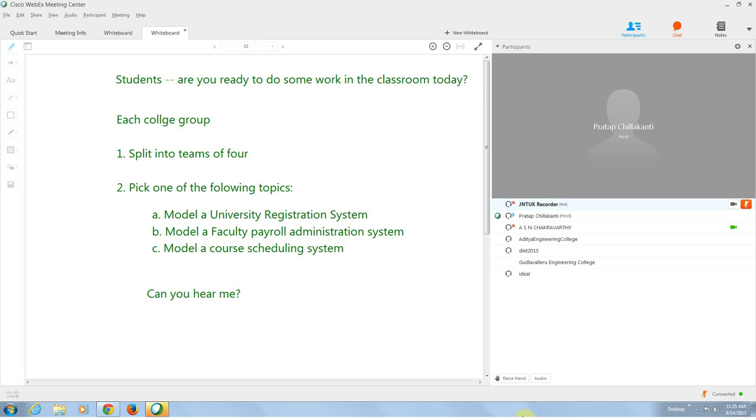But I chose these examples because this is something that we all understand. Remember rule number one, if you do not understand the domain, you cannot model it. You cannot do a good job of it. So all students have some idea as to how these things work. People who get model B, faculty payroll administration system, I suggest that they talk to faculty about payroll a little bit. How much pay faculty get, if there are increments, what happens, and if there are deductions, like income tax, health care, and all that. So a little bit of domain knowledge is required there.